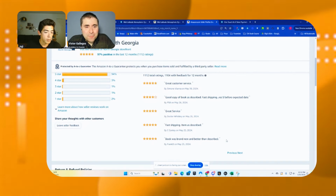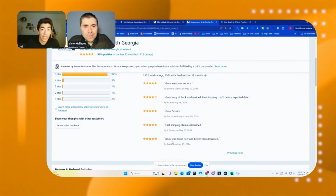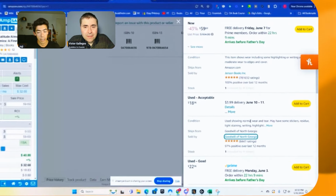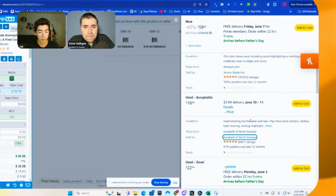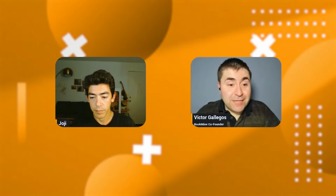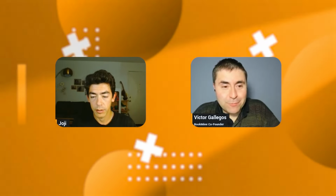Yeah. So this might have been a good condition copy and came like new, right? But this is absolutely a book that we would be buying in acceptable condition from a Goodwill, this one that has a good feedback rating. And college students aren't as picky when they're getting a book. They just want to be able to read the text, right?